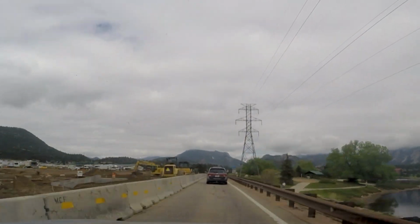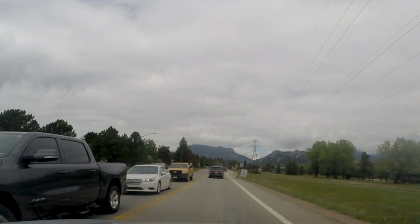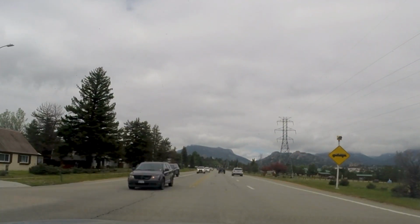We are on our way to the mountains of Colorado to visit the town of Estes Park for the two-day, free yearly event that is the Estes Park Wool Market.